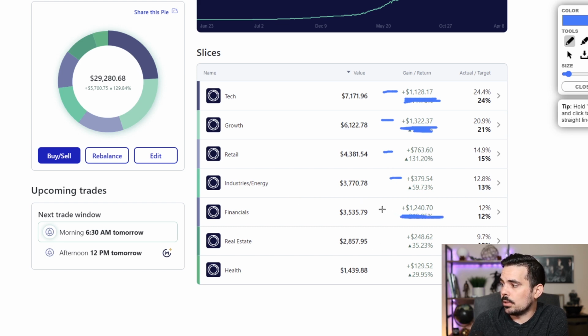Finance we're actually up quite a bit here, $1,200. So finance was a really good market or sector for me to be in, especially during the crash in 2020. I definitely started buying into them quite a bit heavier. I think Discover is my best performing stock in my overall portfolio. I'll double check that. And then you can see here we've got real estate, we're up about $248, and then health, we're up about $129. So I still have a little bit of diversification with these two. And then obviously I'm much heavier with tech and growth.